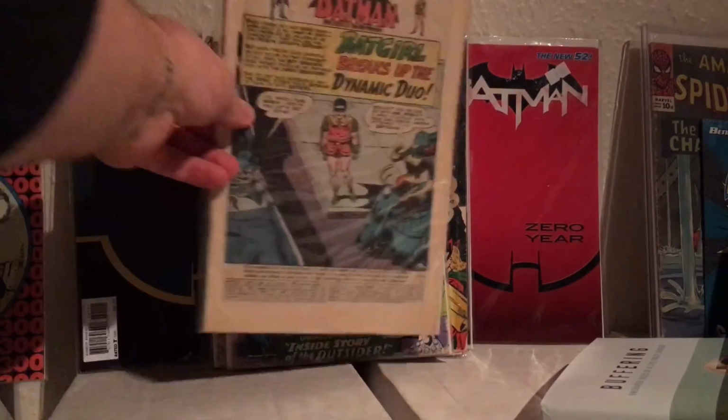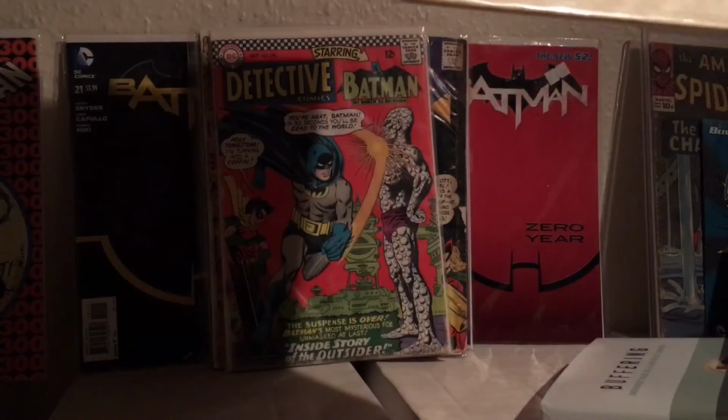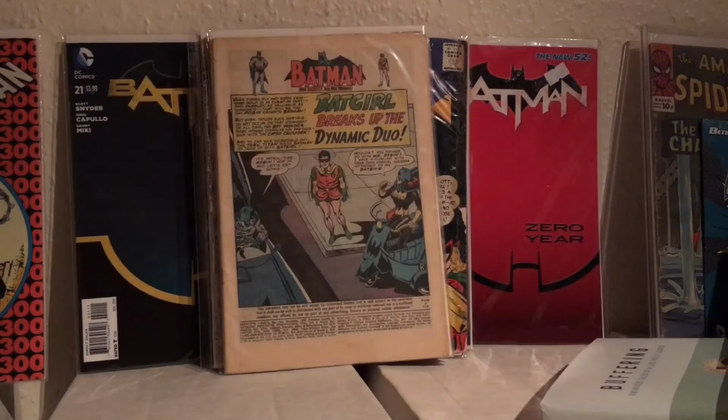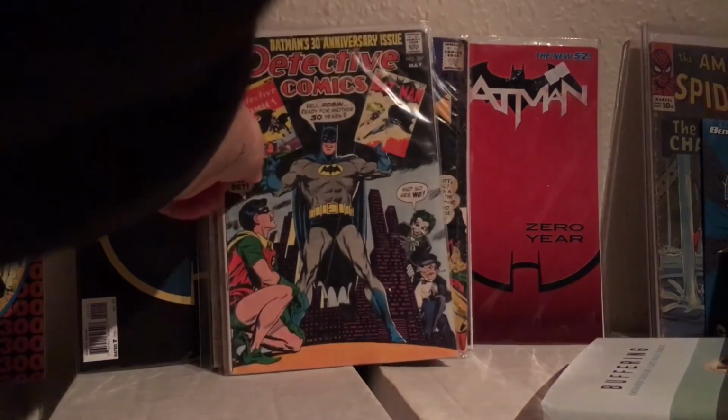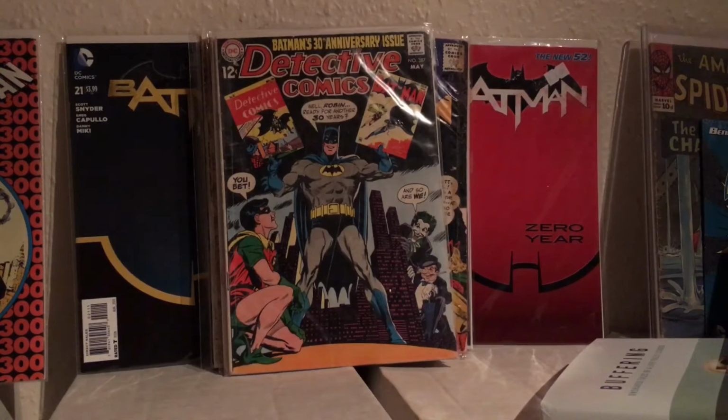This is a book I picked up for free. This is Detective number 369. I was given that for free because it didn't have a cover. He couldn't sell it. This was one Jane got me for my birthday, 387. I think I've shown this recently. I really like it. I've explained before about the Detective Comics, how it has the purple gloves.